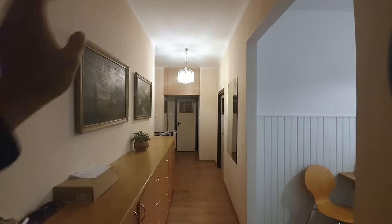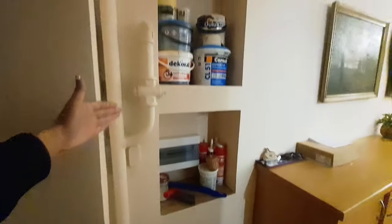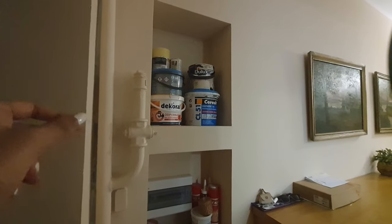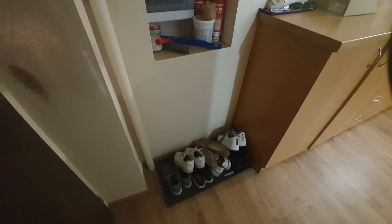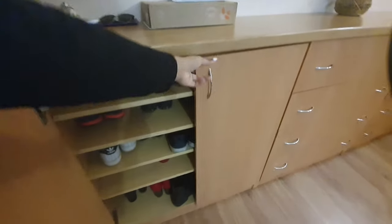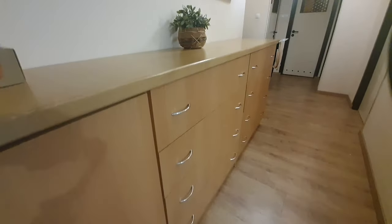When we enter, this is what we see, and towards our left, we have a small storage space. Usually in European houses, we have a small cupboard over here to place our jackets, but we don't have it because it's again a half renovated house. Over here, we have a small shoe place to keep our emergency shoes, and we have a shoe rack over here to keep our boots and other stuff. It's a very good storage place, to be frank.